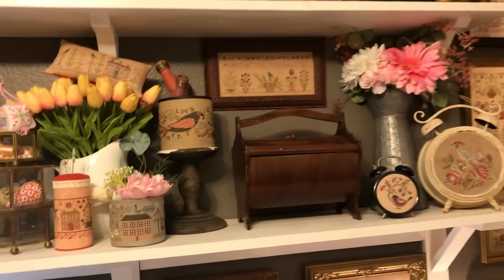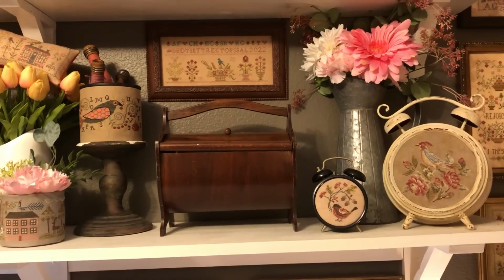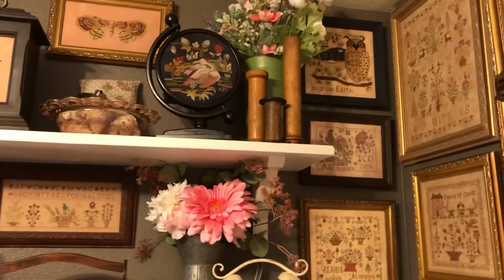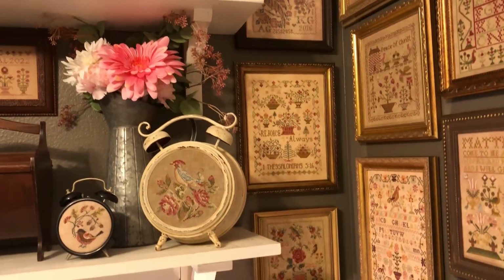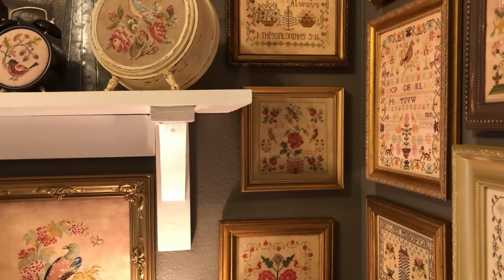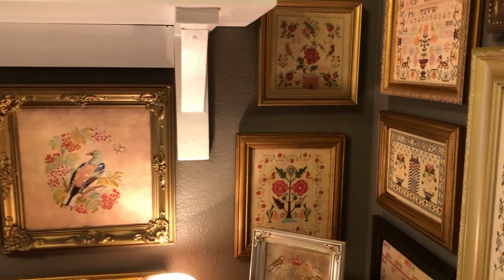Let's see. Chubby Bird by Jeanette Douglas Designs. A Heart Remembers, Blackbird Designs. That's the name of the book as well, A Heart Remembers. M+A, Needlework Press.